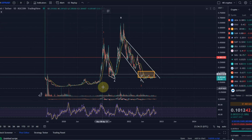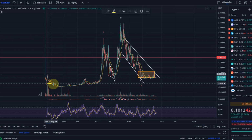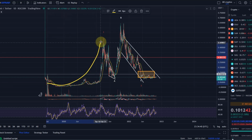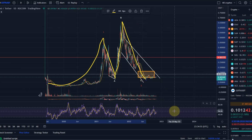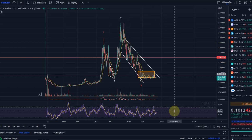I have chosen here to go with a wave count that suggests that the move up here, the all-time high back then in March 21, was a wave 1. We then came down in a wave A, which is pretty much what Bitcoin did as well. We then moved up in an overshooting wave B, and we are now coming down in wave C of 2, which could possibly be finished, but we take a look at that in a minute.